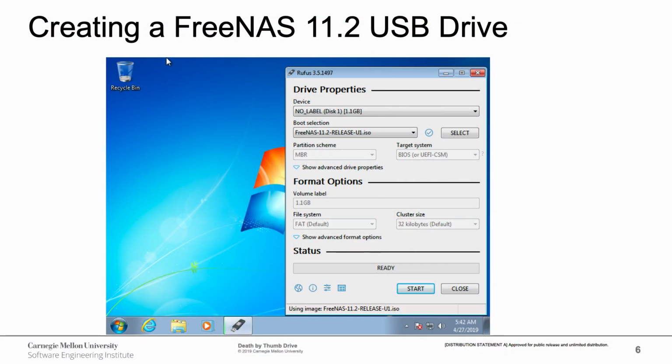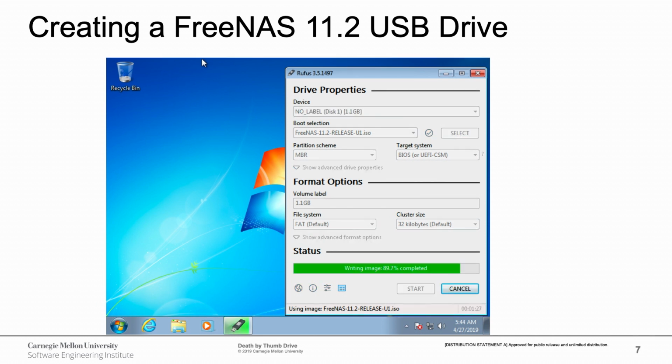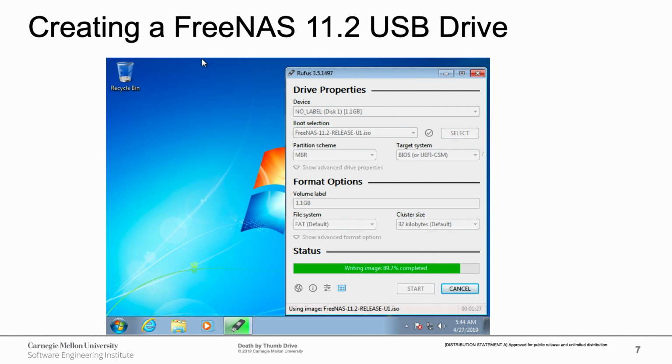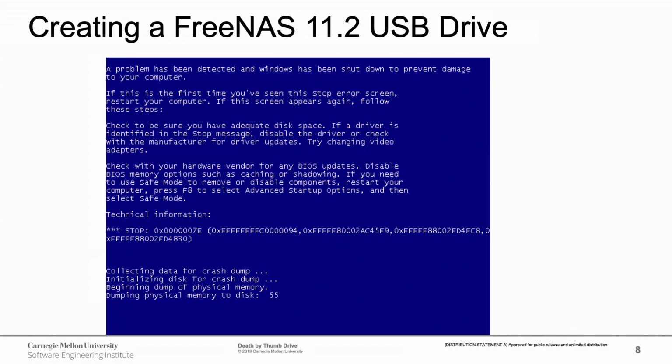So at some point in time, I needed to do a clean install of FreeNAS. I had my FreeNAS ISO, and I have my virtual machine that has Rufus in it. Paranoid folks such as myself always do everything within a virtual machine because we don't trust anything. So I'm writing the ISO to the USB drive. Wait, that's not right. And my initial thought was, well, maybe there's a hardware problem with my thumb drive. So I go back and rewrite the thing, and I now have a thumb drive which will crash Windows 7 every time. Reproducible.